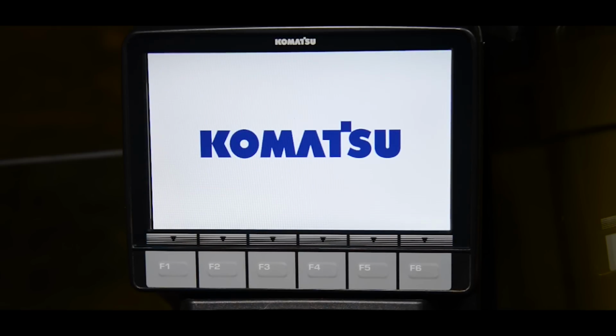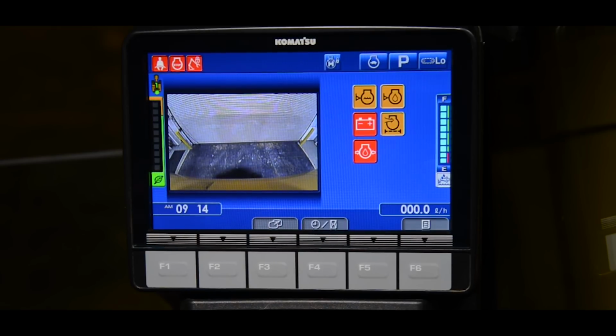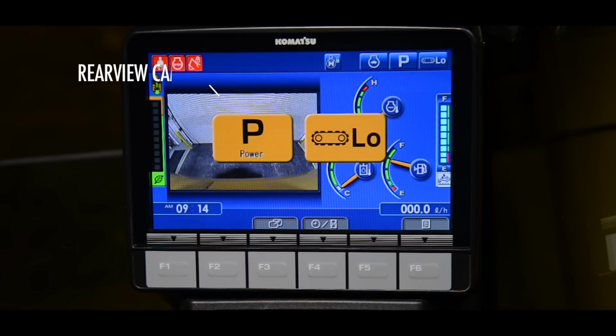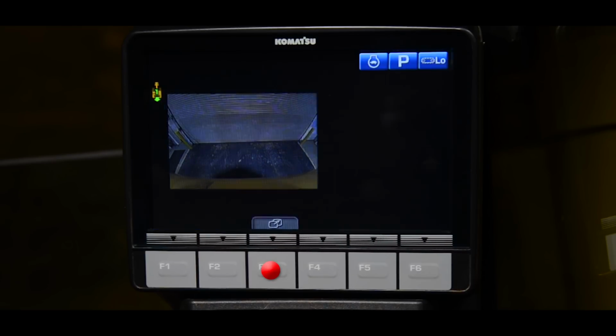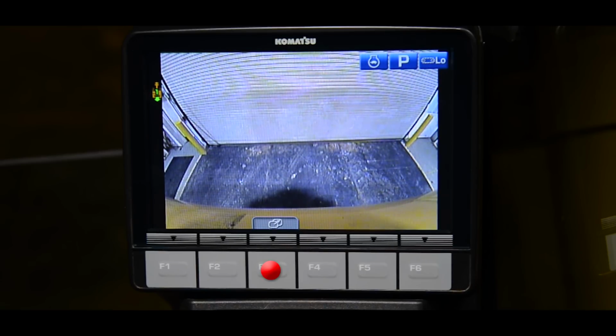The Komatsu high-resolution color monitor provides state-of-the-art operator control over machine operations. A rear-view camera displays an image of the work area behind the machine. Touch the F3 function switch and a full screen view will appear.